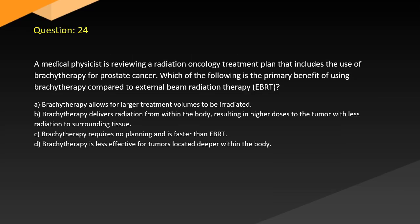Question 24. A medical physicist is reviewing a radiation oncology treatment plan that includes the use of brachytherapy for prostate cancer. Which of the following is the primary benefit of using brachytherapy compared to external beam radiation therapy? A. Brachytherapy allows for larger treatment volumes to be irradiated. B. Brachytherapy delivers radiation from within the body, resulting in higher doses to the tumor with less radiation to surrounding tissue. C. Brachytherapy requires no planning and is faster than ever. D. Brachytherapy is less effective for tumors located deeper within the body.